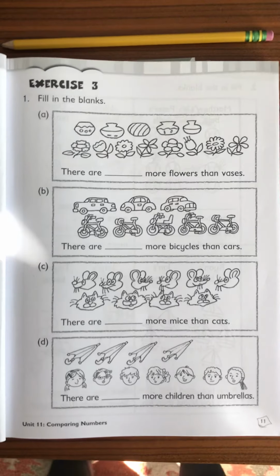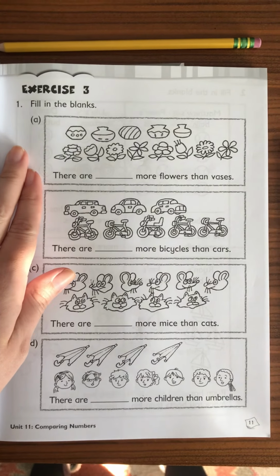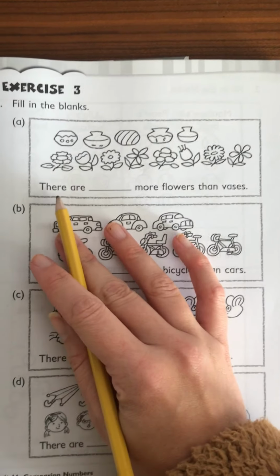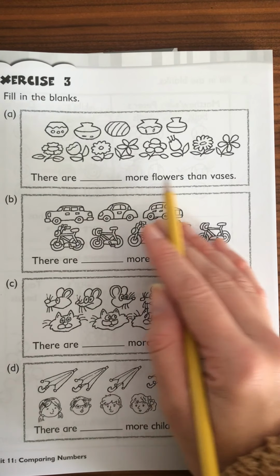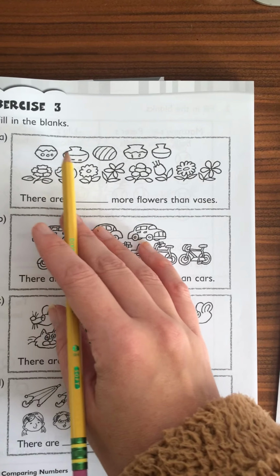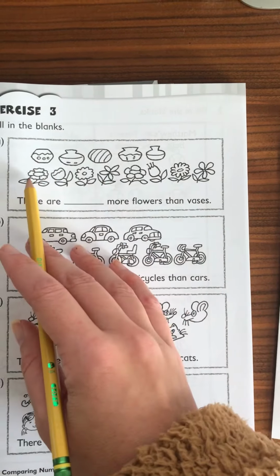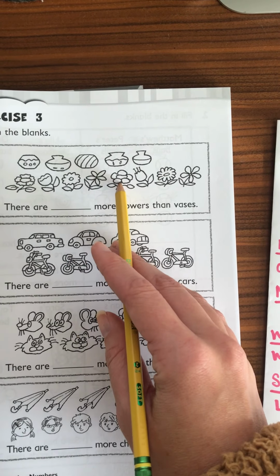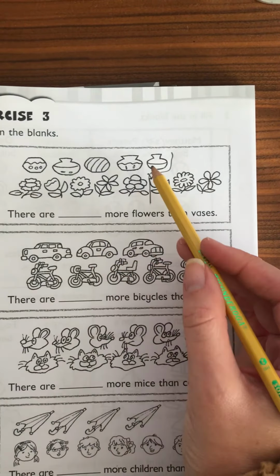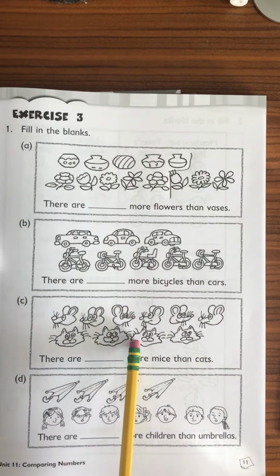In math, we are doing pages 11 and 12, and we are going to be continuing comparing numbers. And in math, it's going to be really important to make sure that they can show a certain amount of subjects. So, for example, it says there are blank more flowers than vases. So your child's first going to have to see how many vases there are. 1, 2, 3, 4, 5. They already told us we have more flowers. So let's find 1, 2, 3, 4, 5 flowers, and maybe draw a line to signify that that's the same amount there. How many more? 1, 2, 3. So that is what you're going to be doing in math today with them.